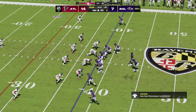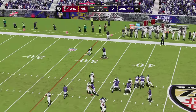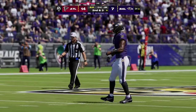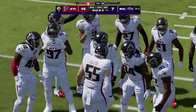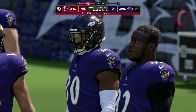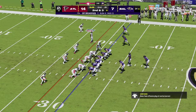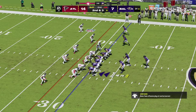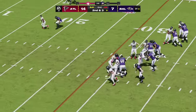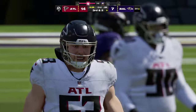From Falcon territory now, here's first and 10 at the 38. Jackson firing quickly out wide for Bateman. So the completion is good for 7 there, and it'll be second down. Back to the ground now. It's Henry. Give him a yard on the run there, and that's going to set up a third down and 2.